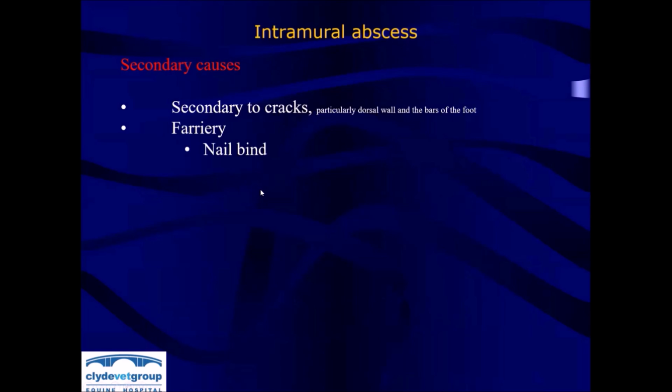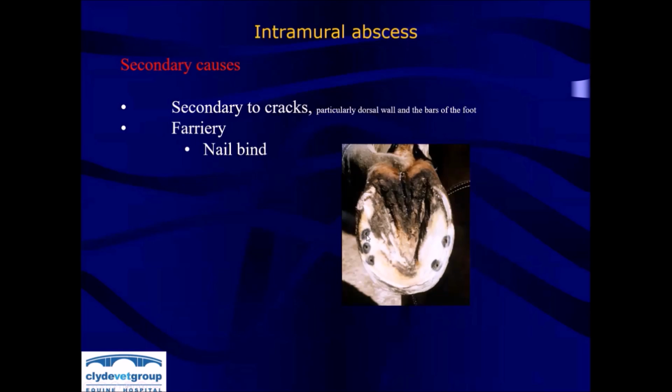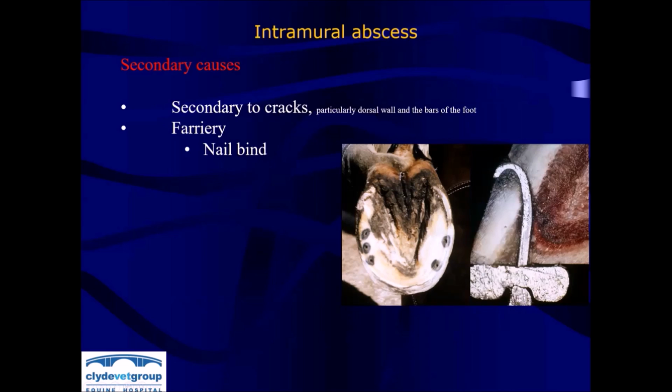Farriers can inadvertently introduce infection, potentially by a nail bind. So where the nails are placed too far inside the white line, getting close to the sensitive structures, which results in sensitive structures either becoming inflamed or damaged and becoming a focus through which infection can get in. Here's a cross-sectional view of a horse that's got nail bind, so it's very close, if not touching the laminae here, pedal bone, laminae, dorsal wall here. So that's an example of where, inadvertently the farrier may have just put a bit too much pressure on the sensitive structure of the foot, which then becomes a nidus for introduction of infection.